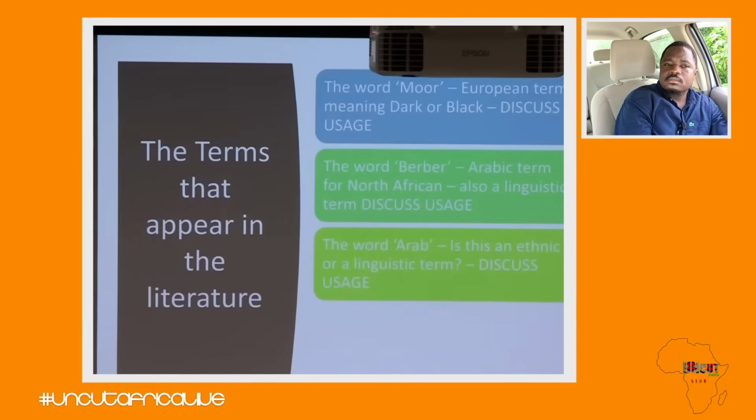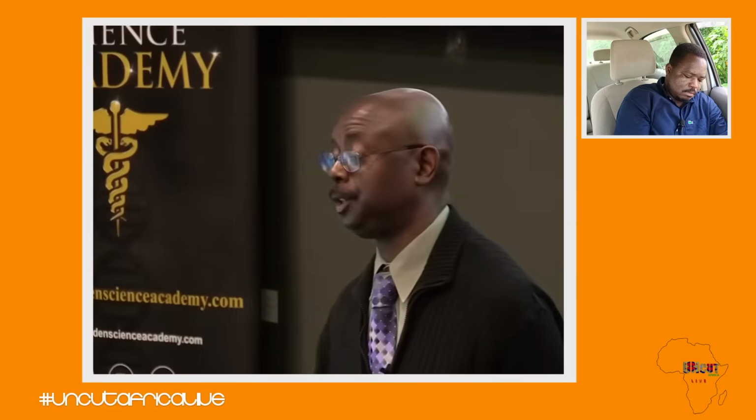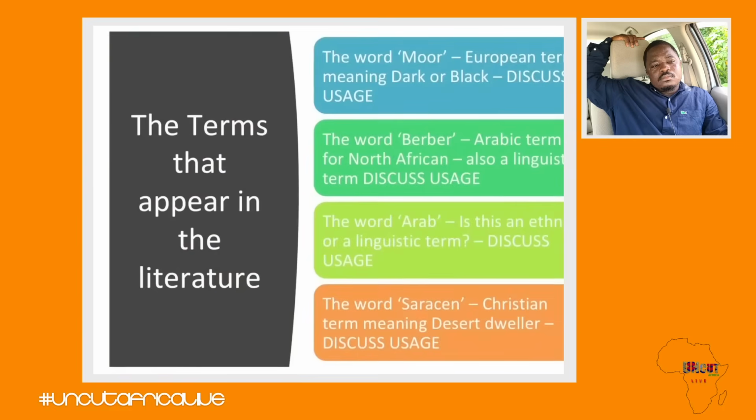Then you've got the term Arab. Now, a lot of scholars are happier using that because it's better than saying African. Do you see why people are happier saying that? Now, in truth, the term Arab can, with justification, be used because the official language used during the Moorish period was indeed Arabic, all right?